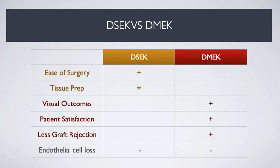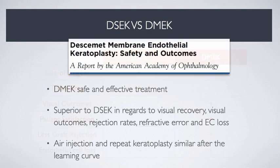However, we've seen now that DMEK has better visual outcomes, better patient satisfaction, and there are even studies showing less graft rejection because you don't have that stroma. Endothelial cell loss, we're still looking at studies, although some may suggest there is decreased endothelial cell loss in DMEK. Part of this is manipulation of tissue and processing at the eye banks for both types of tissue.